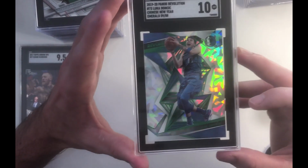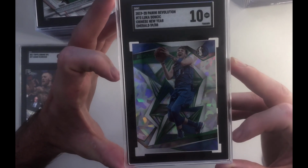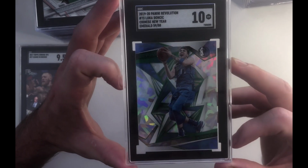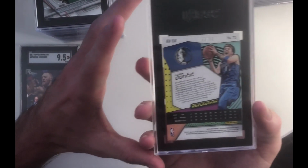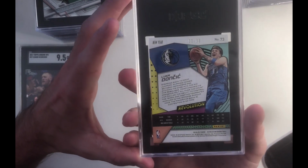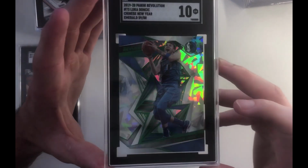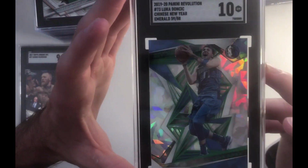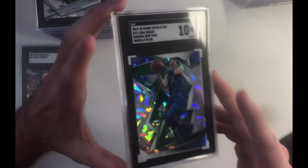Oh, I'm so glad that they are labeling these correctly, because whenever I got the grades, I didn't think that they were labeling them appropriately. Oh, this is so beautiful. Man, I really wanted this in a PSA grade, but I'm sure SGC is happy to take business away from PSA and market share and good cards. And that's actually what is happening, because I sent this there. Beautiful card, man. This is the Emerald Chinese New Year second year, numbered to 88. Very, very cool card. I love that card.